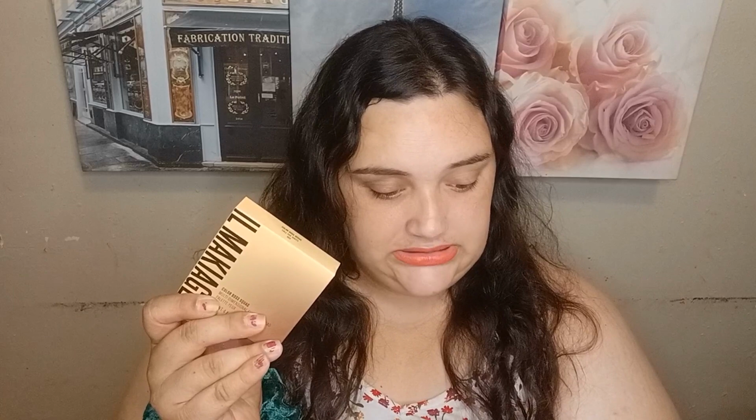Next I have here is the Color Boss Quad from Il Makiage. I believe I selected this, and I believe I selected the powder. It's just they didn't have any other shades. So when I saw the powder, I was like, ooh, a setting powder. Okay, click. And I clicked it to my thing. I clicked on this one. And I'm really excited for this eyeshadow quad. I like Il Makiage so far for what I've tried.